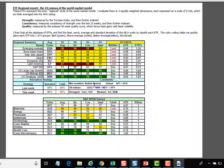In the regional report, we've got technology and the Russell leading the way. The U.S. is all favorable compared to the rest of the world. Again, 4 of the 10 are on buy signals, 6 of the 10 are on cash, and so the theoretical model is 40-60. 2 weakest sectors, Latin America and emerging markets.